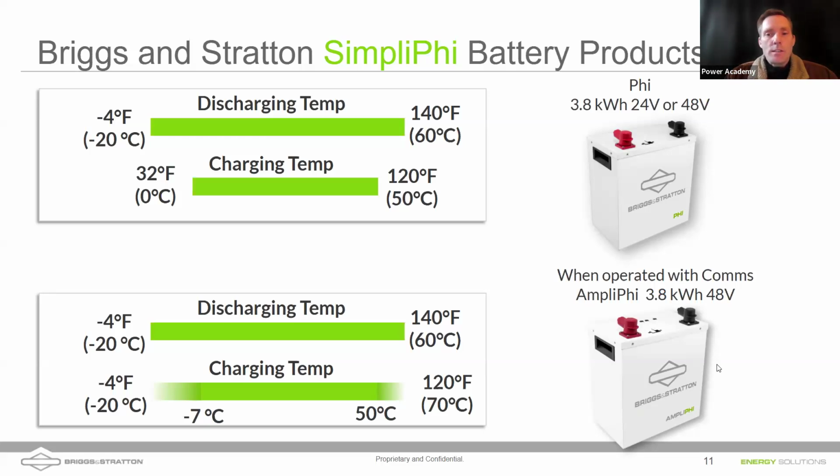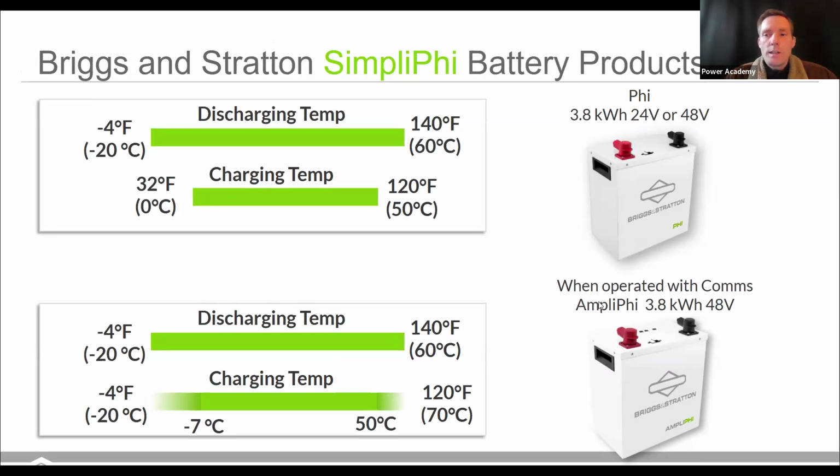And this allows us to use a sophisticated algorithm to warm the battery up and keep the battery safe. And for this reason, we offer a 15-year warranty on this Amplify battery. We can also integrate heaters into both of these batteries, but that is a special order item. So if you're interested in heated batteries, we'll get to that shortly.